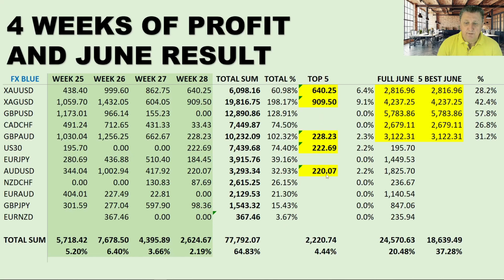The top 5 that we have, this is for the pre-last week, so this would be for week 28, and the percentage that lies behind it we have for the full month of June, and the 5 best of June here also. So you can see we will have the gold up here, so it has been doing quite well for the last 4 weeks, and the same for the silver. So every single week they've been cashing in. British pounds USD was at 0, means that it was a bit of a drawdown as we showed before. CAD Swiss francs has done quite well. British pounds AUD is also doing okay. This particular week was just not the best one.